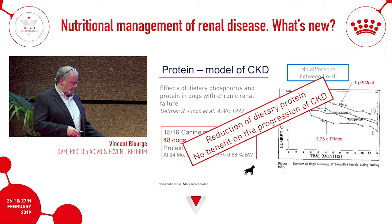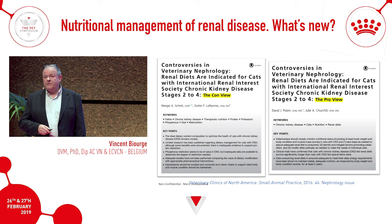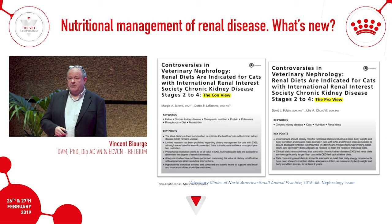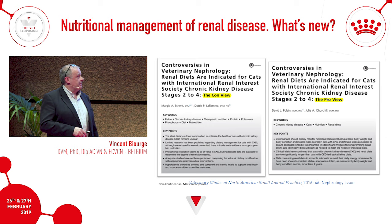Now that we know that protein is not as important in the progression of renal disease, some people are saying we don't give enough protein to patients with renal disease, especially cats. The big issue is that all the diets that have been shown to be efficacious in cats with renal disease were all diets with what they call a low but moderate protein diet. So if someone wants to do the work, it can be studied to see what is the maximum level of protein that can be tolerated by those cats, as I will discuss with you in a second.